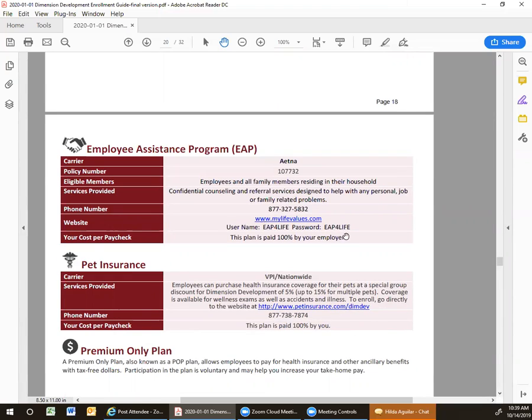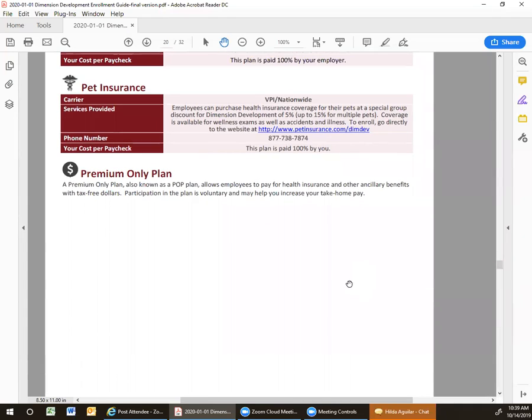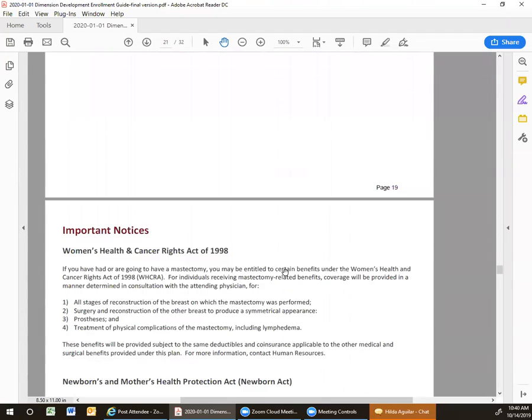EAP, these are all free. Here is the username and the password. It's for you and any of your family members. Counseling or referral services are included for free. It's covered by Aetna. Pet insurance is for Fluffy and Muffy. So if you would like to see the cost for that, you're going to go to this link and go to that website and be able to see how much it costs to cover Fido and anybody else that's a furry animal in your household. This is a premium only plan, which means that the benefits come out before taxes do.